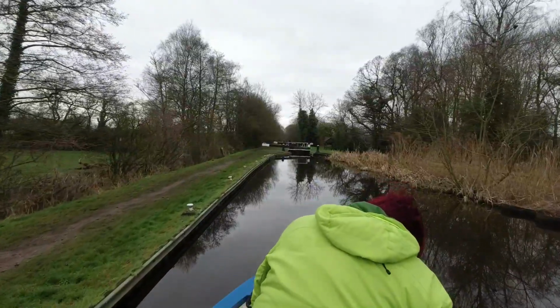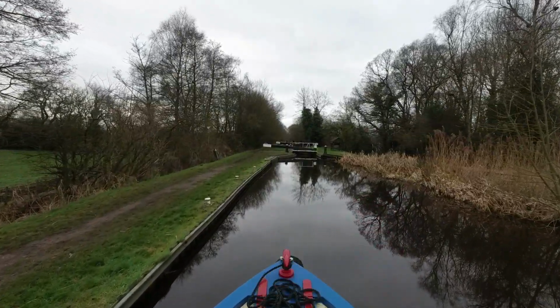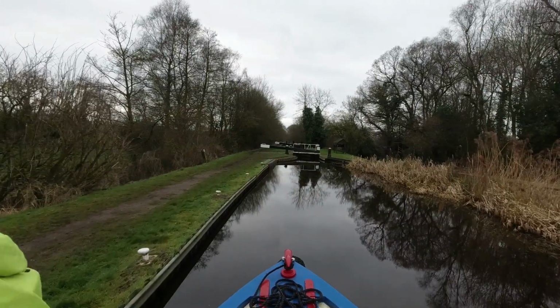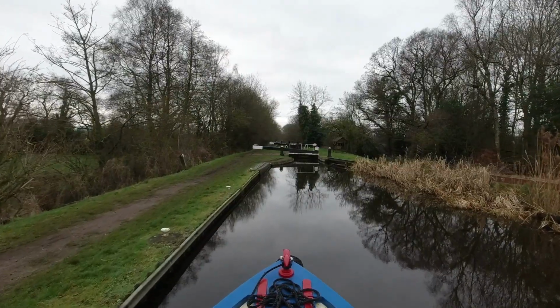Very quiet on this canal. I think it was only 4 boats on the other day. Saw another boat come past, as I say, a GRP, one of those little cruisers, heading down this way.